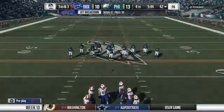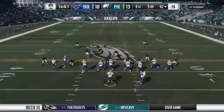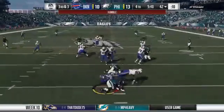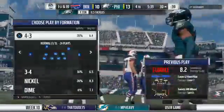The Bills on 3rd down. They've had their troubles, just 1 for 6. Here it's 3rd and 3. Roethlisberger, now been hit, and he lost the football. It's loose, and his guys will take over at the 30-yard line.